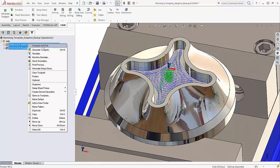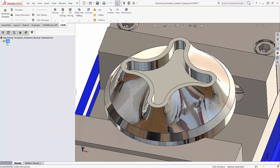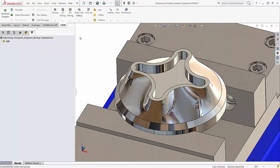So let's take a look. I'm going to walk through setting one up. So let me delete these out real quick. I'm just going to right click, delete. I'm going to start, this is my job setup. So I'm going to add a 3D adaptive clearing toolpath.